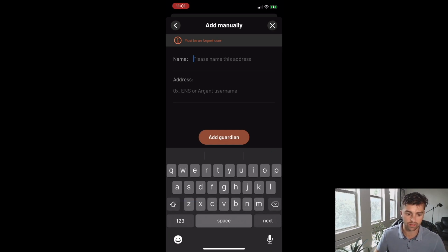This is just one example of how these added security benefits are going to cost you more in the long run. But I mean, if you're holding a lot of money on here, then it's probably going to make sense for you to take advantage of these securities.